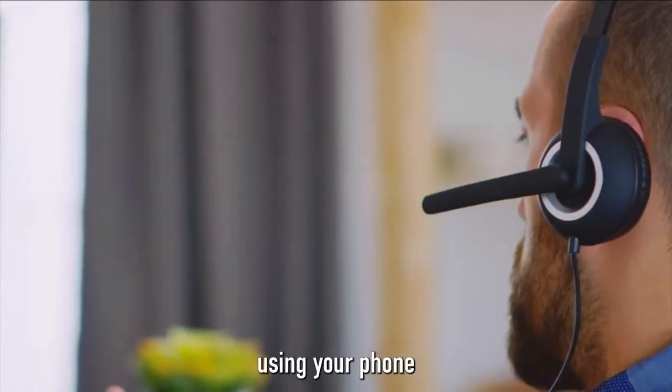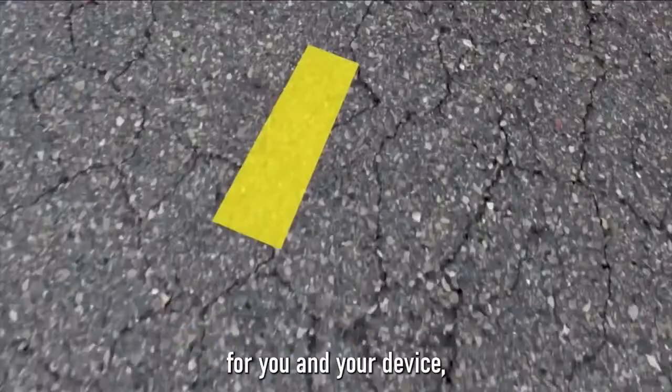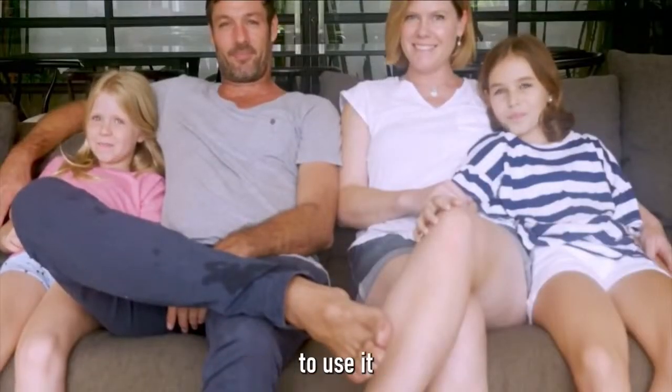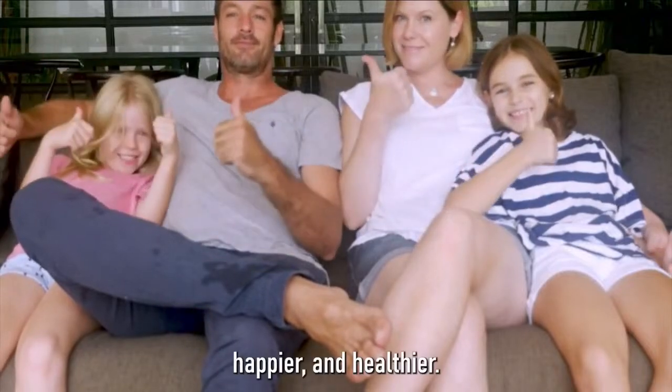As you can see, using your phone while it's charging is not only dangerous for you and your device, but also for other people and things around you. So next time you plug in your phone, resist the temptation to use it and do something else instead. You'll be safer, happier and healthier.